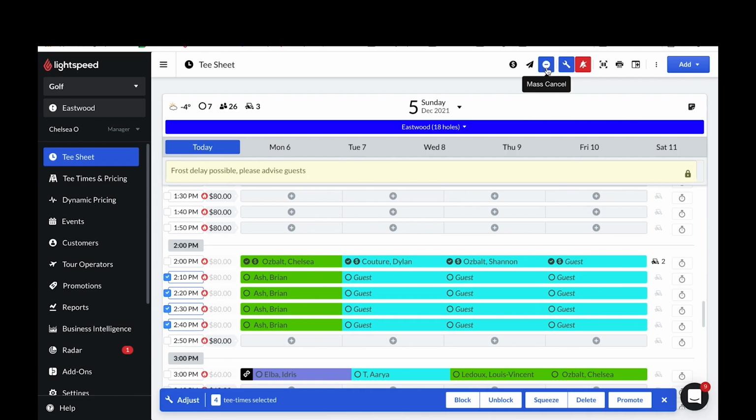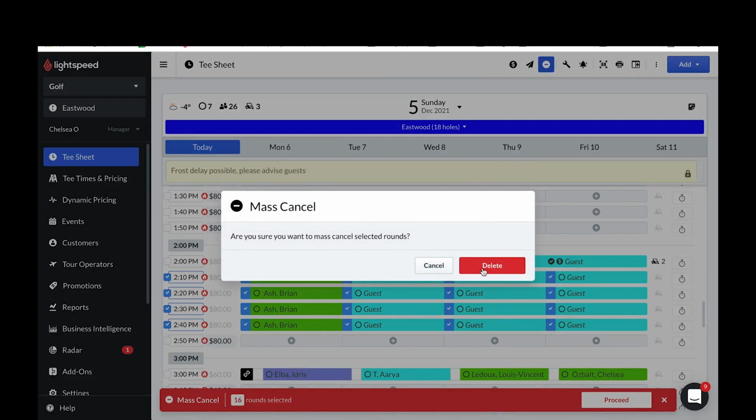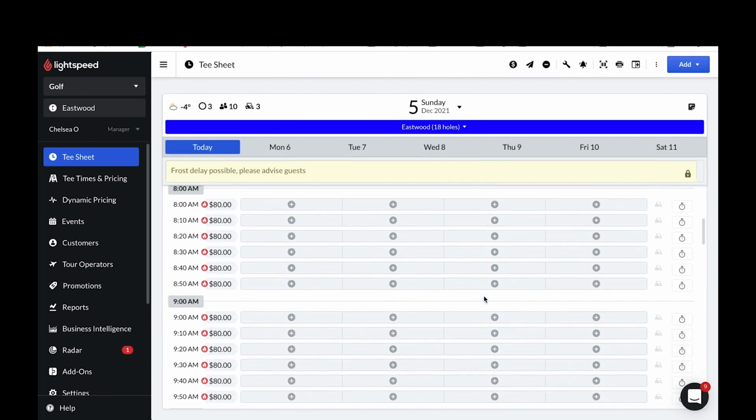So I can go ahead and click mass cancel. It's going to pick and choose. I can also select specific golfers if I want to. But in this case, Brian's called in and he's going to cancel the entire thing. So I can click on proceed. It's going to ask me to confirm just to make sure that I actually want to do this. And I can go ahead and click delete, clearing out my tee sheet really quickly.